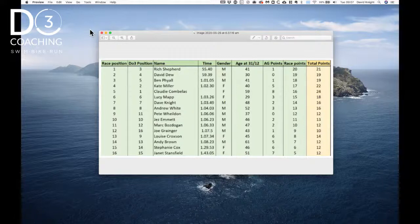Unsurprisingly, Rich is a very strong boy. He averaged 380 watts, something like that, for the climb. So he's a strong lad, Rich. He took that out by some considerable margin there, 55:40. David Dew second there, 59:39. Got Ben File in 1:01. Kate Miller. Clodie, not sure what happened to Clodie's time, but she was certainly there because we all saw her. Lucy there, then myself and Andrew, and then everybody else, as you can see there. So it was a tough old climb, that one.